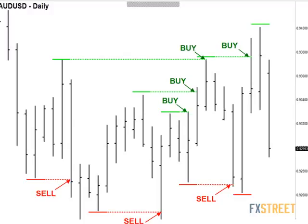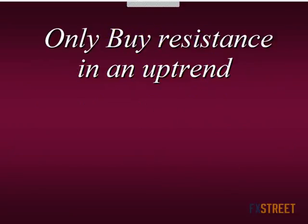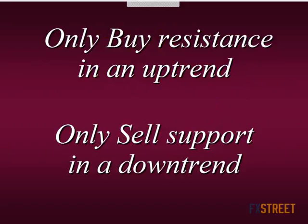So how can we increase our odds for success using this simple technique? Well, the reason we want to increase our odds is because we want to be in sync with the trend. So we're only going to buy resistance in an uptrend. We're only going to sell support in a downtrend. So in other words, we're going to sell when we're in a downtrend. We're going to buy when we're going higher. This ensures us that we have higher probability.